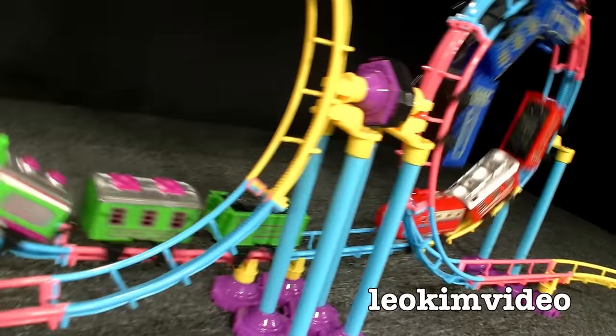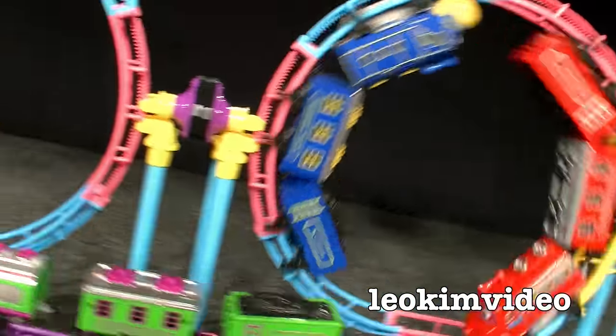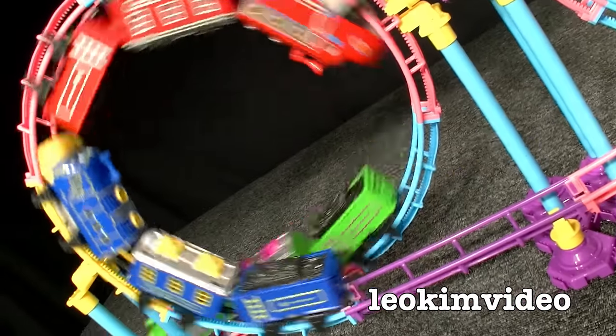Well, there's a lot of pushing and barging going on, but they're not coming off the tracks because of the way the wheels lock onto the tracks. It's amazing!